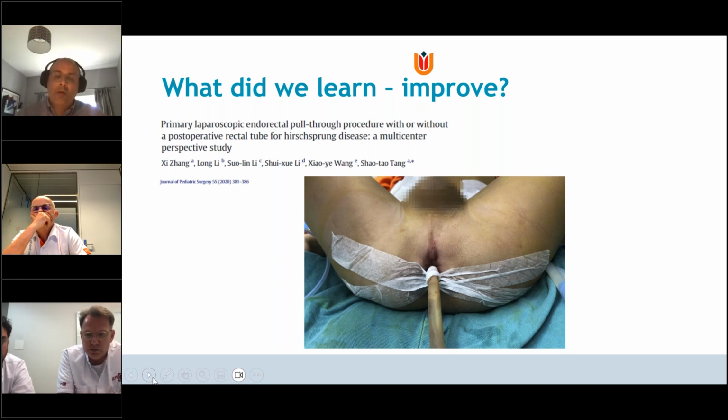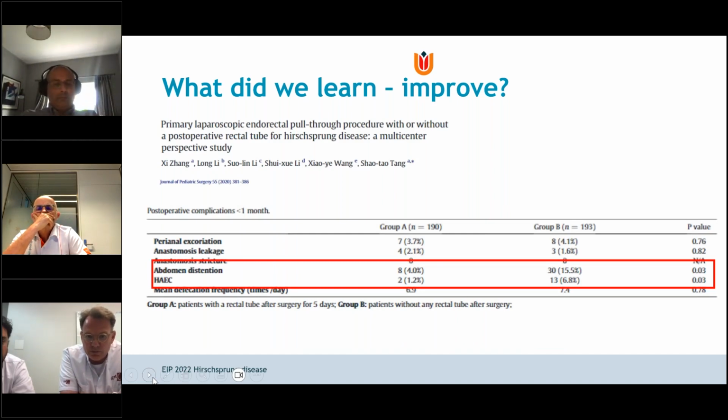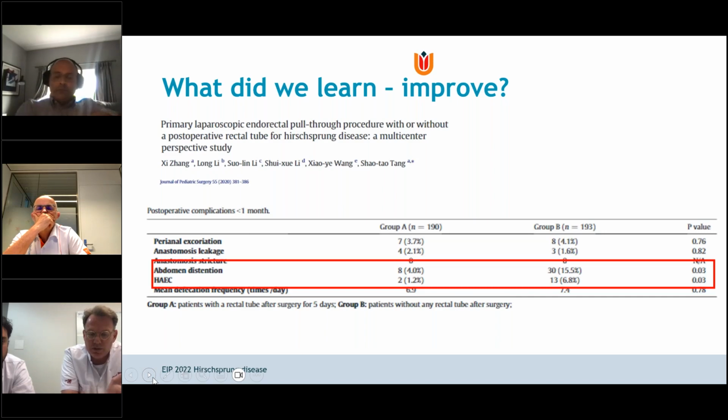What they showed, if you have the next slide, is that in the drain group, which is group A, they had definitely less abdominal distension than in the group without a drain, and also less Hirschsprung-associated enterocolitis. That's what we also see right now. We have been doing it for around 2.5 to 3 years now.